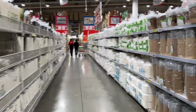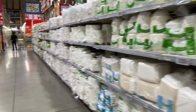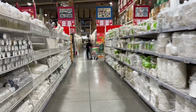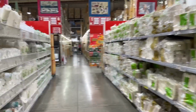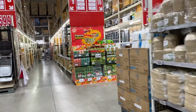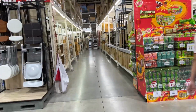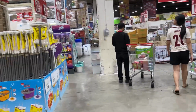But man, this place has everything. This is like all your packing supplies for food. So the Makro here, it looks like it's a combination of home items and also like restaurant items. So you get the best of both worlds. Whether you have a restaurant, you need things for a picnic or a gathering, or you just need stuff for your own home, they have it all here. They even have stools and shelf racks and beddings. I'm seeing all kinds of stuff.